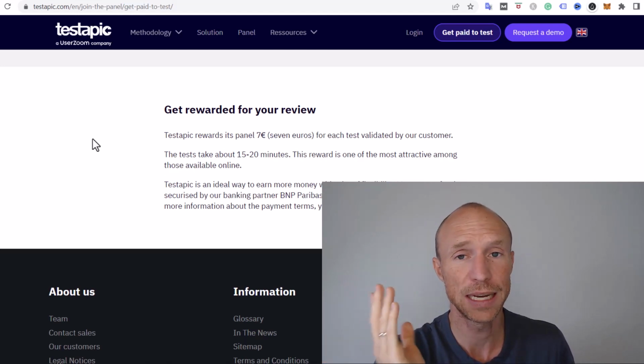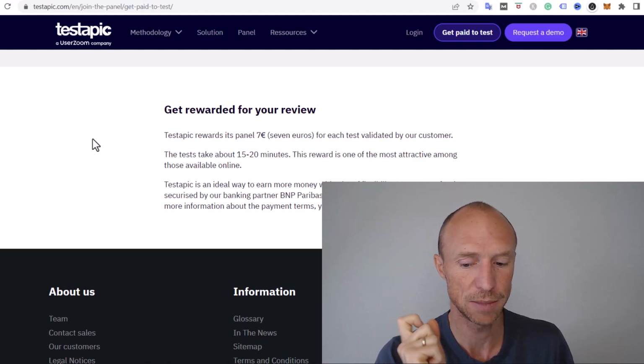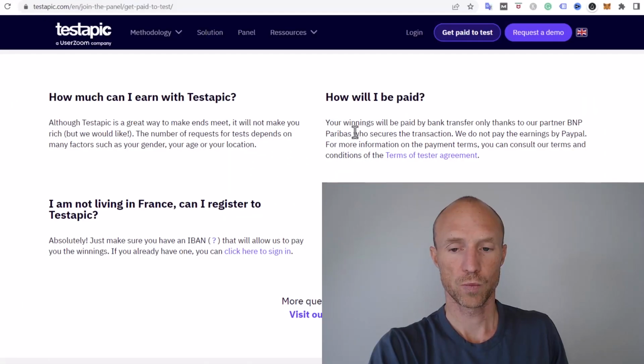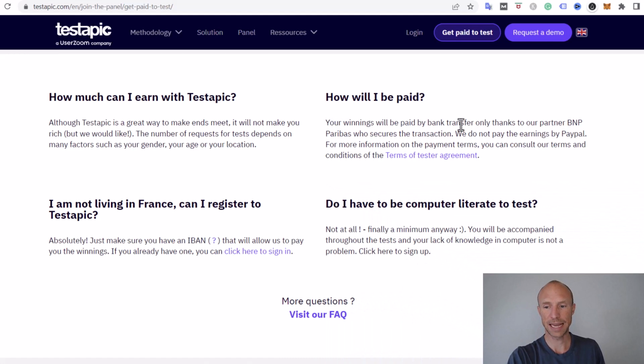But how can you then get paid? That is also always important to be aware of. So let's talk about that also. When you have earned, you will get paid by bank transfer. So they will transfer it directly into your bank account. I personally do like that this is the method they're using. I think it's always great when platforms offer several methods, for different preferences, but that's just my opinion. At least they do pay in cash.